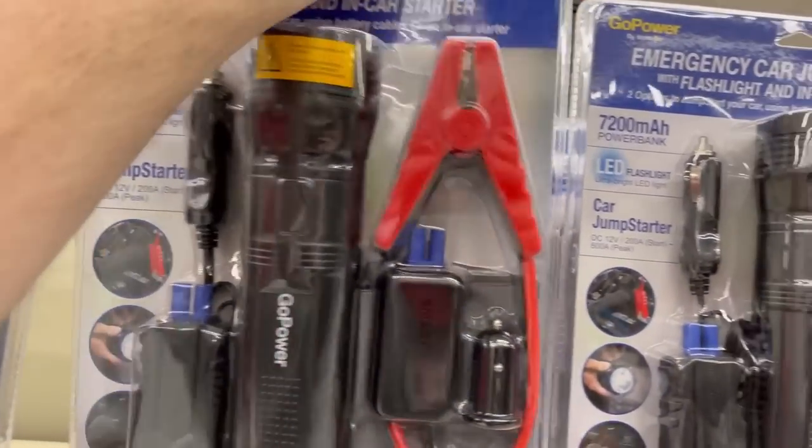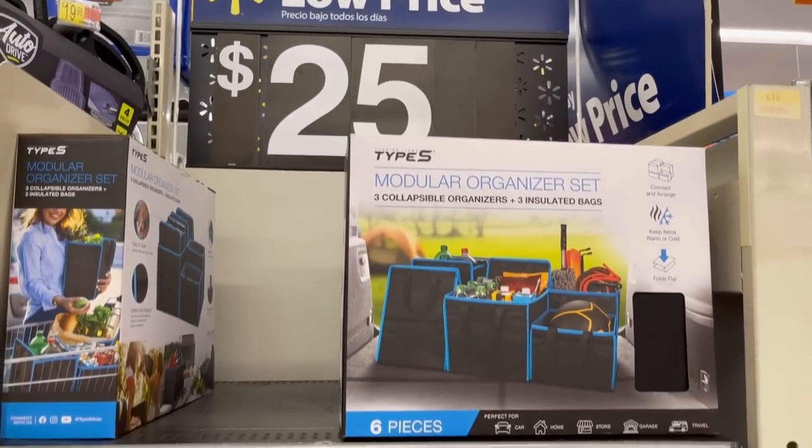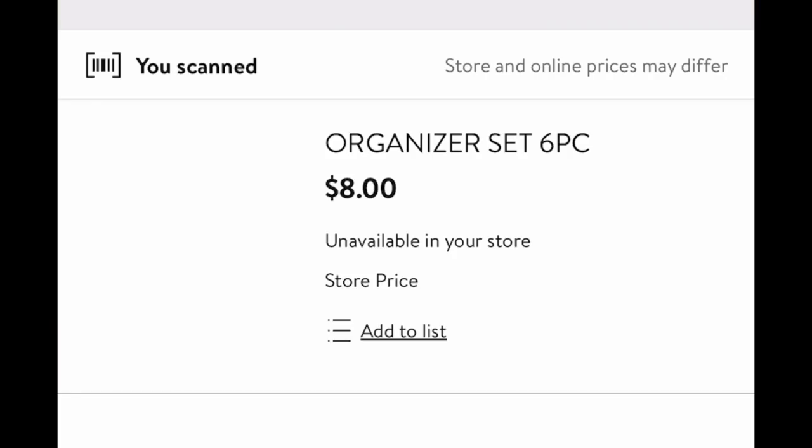Next, I see these emergency car jump starter kits that should be $50, but when I scan them with the Walmart app, they're only $21 secret hidden clearance. And these 6-piece organizing sets should be $25, but they're only $8 when I scan them with the Walmart app. We are exposing secret prices.